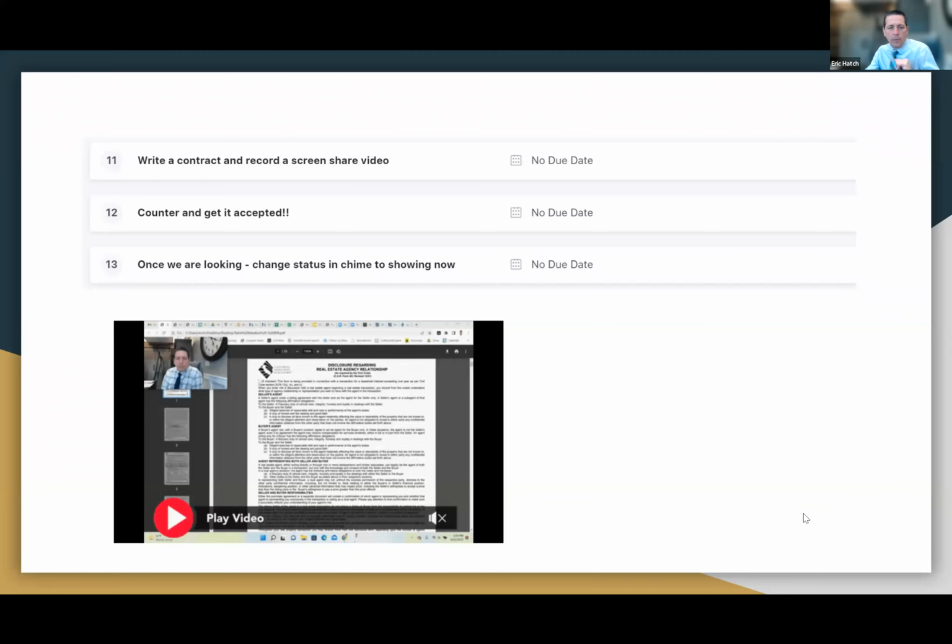All right, so what we want to do here, and this is really important, and I shared this before with disclosures as well, is that I'm actually in contract on two or three houses right now where I've never met the people. I've never met the parents or the kids. I'm dealing with their parents.